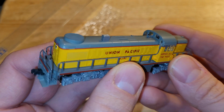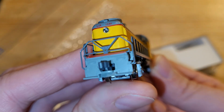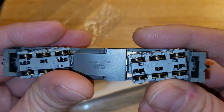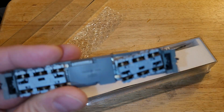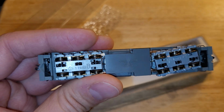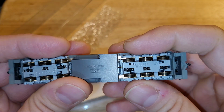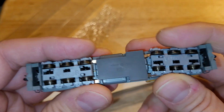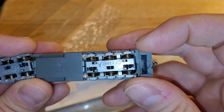So here you're looking at this engine, typical Kato, and it's in very good shape. It clearly has not seen much in the way of mileage. Wheels look brand new. I hope everyone's enjoying the new lighting that I've installed. I did put in a few more lights here on my workbench. There's another lot of people that have been complaining about that. I was finally able to get that taken care of.